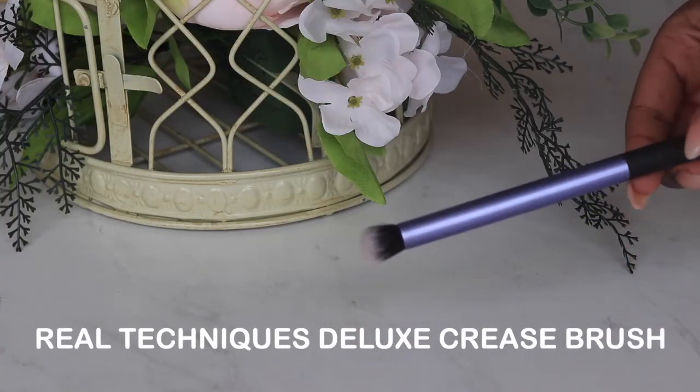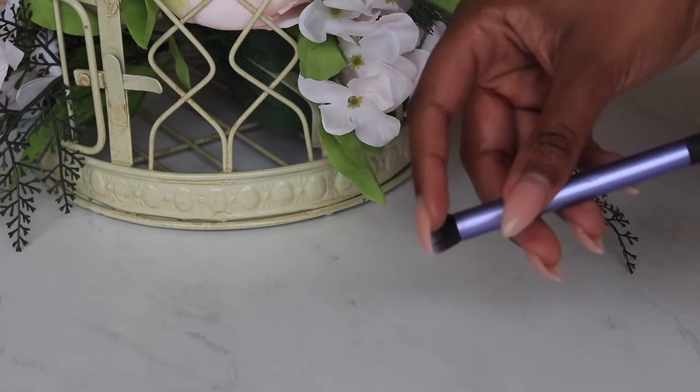So once I apply my concealer, I like to blend it out immediately, especially when it's underneath my eyes. So I go in with this brush and I just dab and blend out the concealer. Once that is done, I switch back and forth between my angled brush, the one that I apply the product with, the brush that I apply the concealer with, and the one that I blend out the concealer with, just until I get that perfect brow shape that I'm looking for.